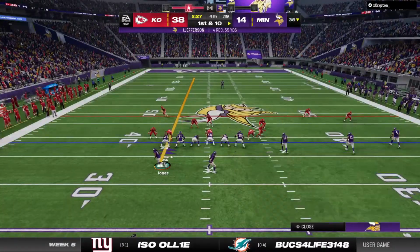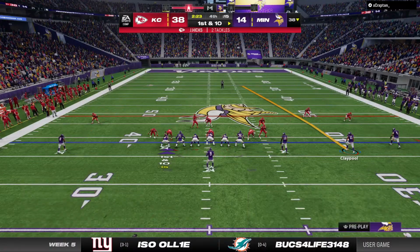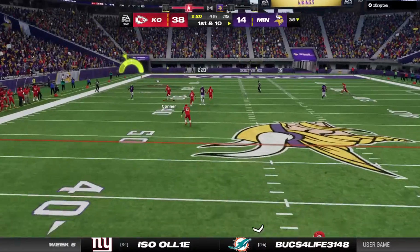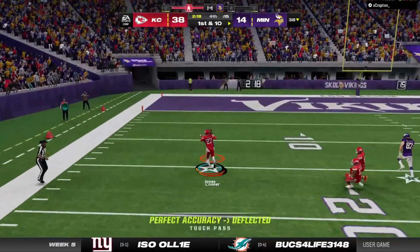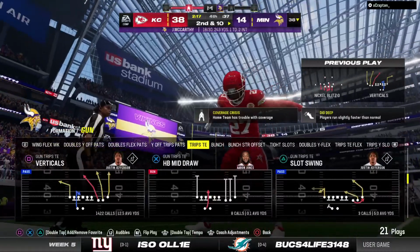Hey, smash! 18, right, 18, 19, Lion. Go! Operating from the gun. McCarthy looking downfield for Jones. That's going to be knocked away and incomplete.